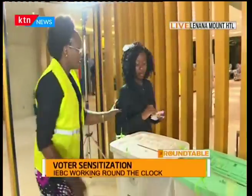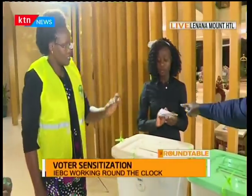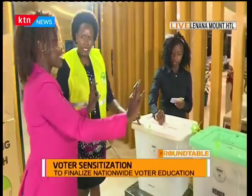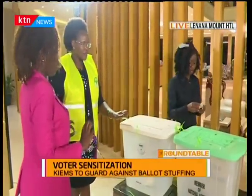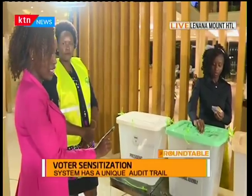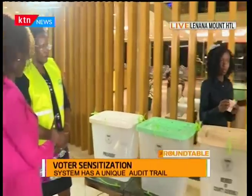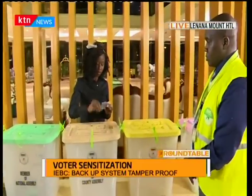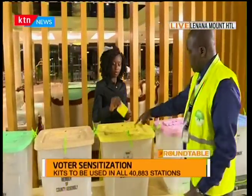Make sure that the white one goes in the ballot box with the corresponding lid. And what we didn't talk about was looking at these boxes to ensure that they don't have any stuff in them. So at which point does that happen? Before opening the polling station.